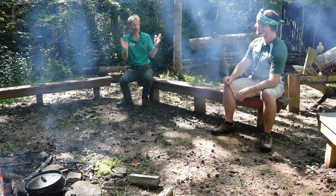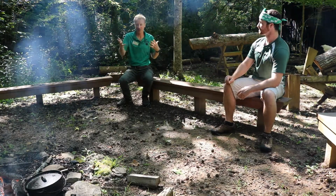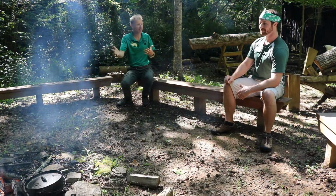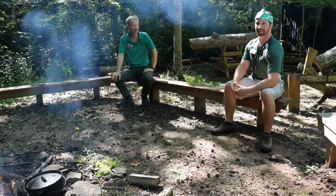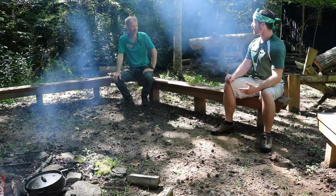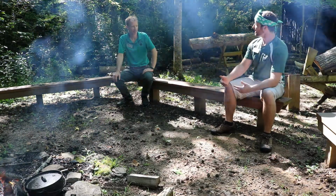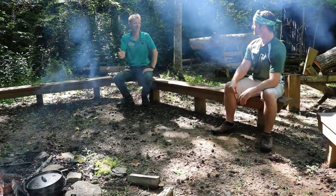And I know one of their favorite foods to make was one of my favorites, cornbread, which we're going to be making over the fire today the same way the pioneers did. Yeah, I'm really excited about this cornbread. But while we're waiting for our Dutch oven to heat up, why don't we explore some other ways that pioneers lived and the history of the pioneers right in Dahlonega.